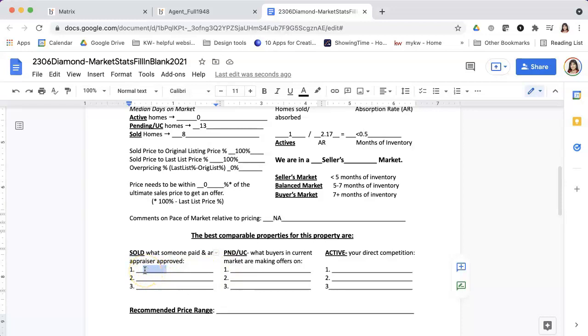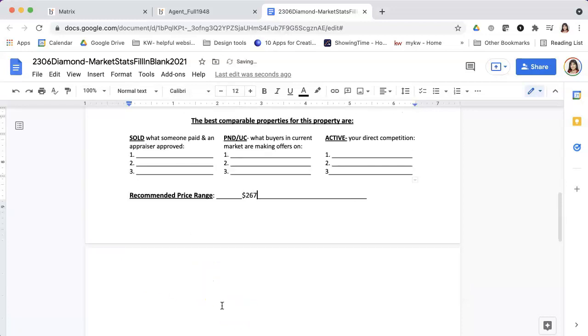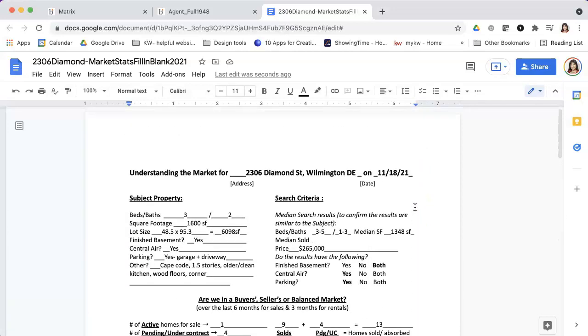And we did that in another video. And ultimately, those properties were selling in a range from 267 to 280. So the listing price on this one is 270. So they're definitely within the range of what the prior home sold for. And that's how you fill out the market stats fill in the blank form.